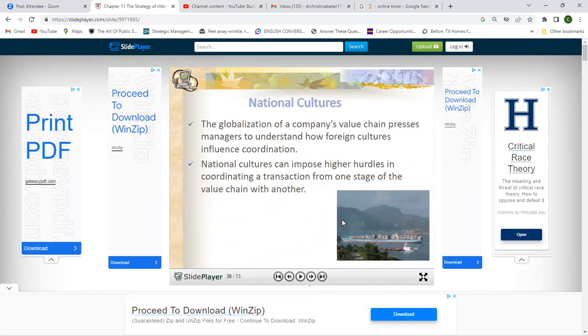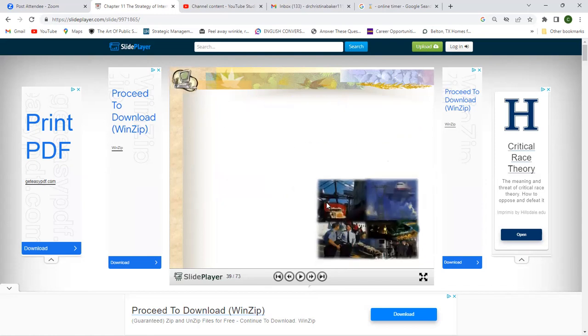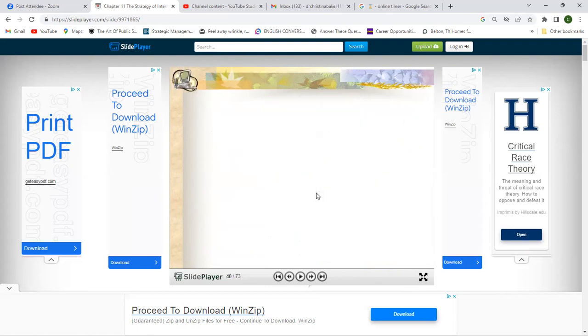National cultures: the globalization of the value chain pressures managers to understand how foreign cultures influence coordination. National cultures can impose higher hurdles in coordinating a transaction from one stage of the value chain to another. Learning effects refer to the cost savings that follow from learning by doing an activity. The matter of learning shapes how both manufacturers and service MNEs coordinate value chains.